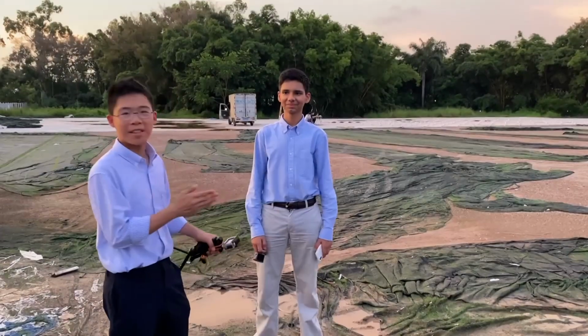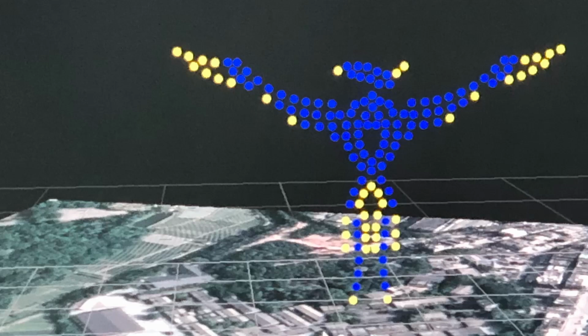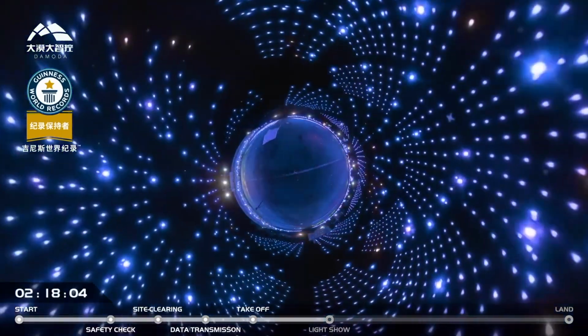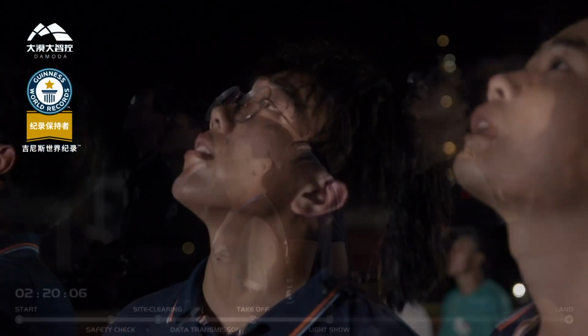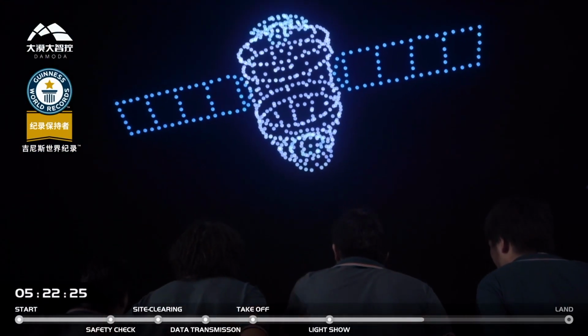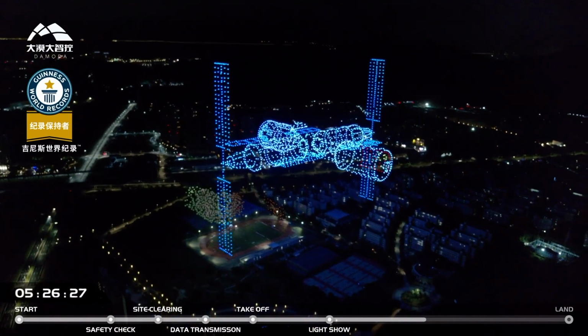We're here at Damoda's test facility here in Shenzhen. During our visit to Shenzhen, the global drone capital, we visited Damoda. Damoda is the world's largest drone swarm company. They are the world record holders for most drones in flight simultaneously at a shocking 3,051 drones.